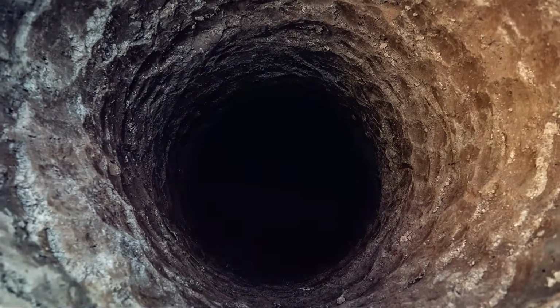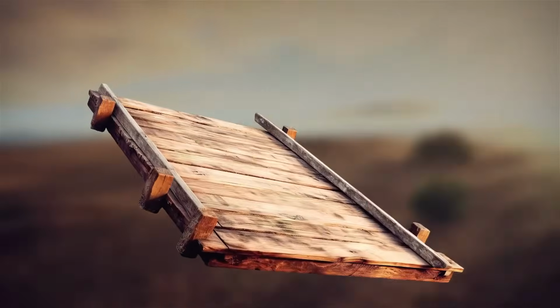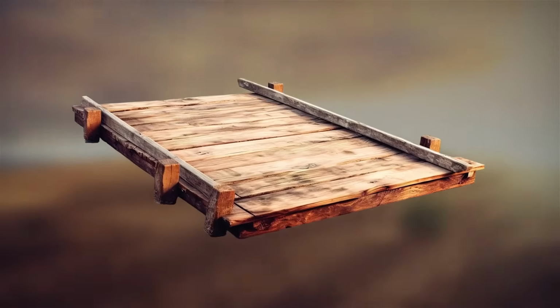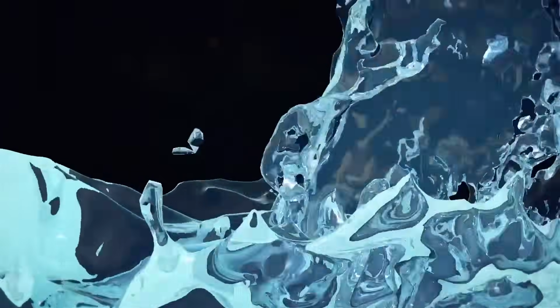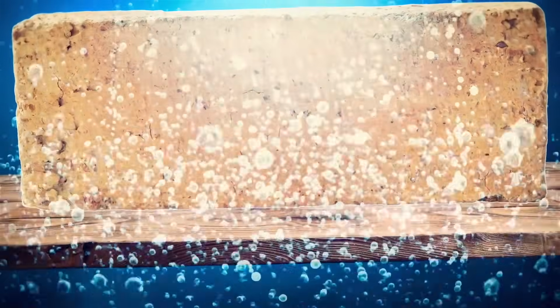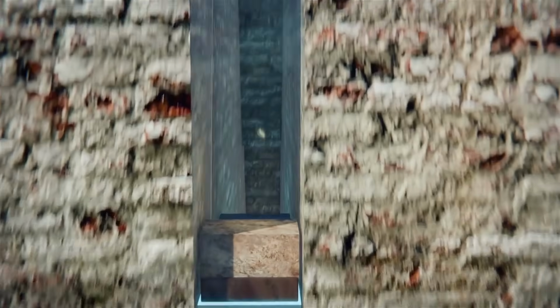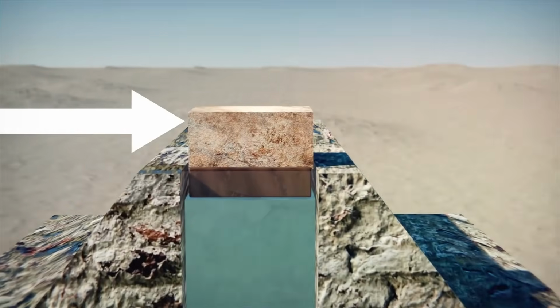Imagine a big deep hole in the ground at the center of the pyramid site. Inside this hole, there was a huge wooden platform, kind of like a giant raft that could move up and down. When the workers wanted to lift a heavy stone, they would fill the hole with water. As the water rose, the wooden platform started to float up, carrying the stone with it, almost like a giant water-powered elevator. When the stone reached the right height, the workers slid it off the platform and onto the pyramid.